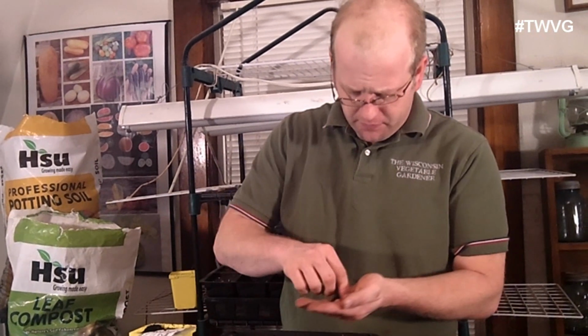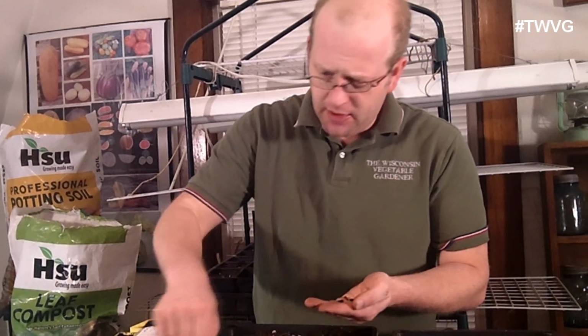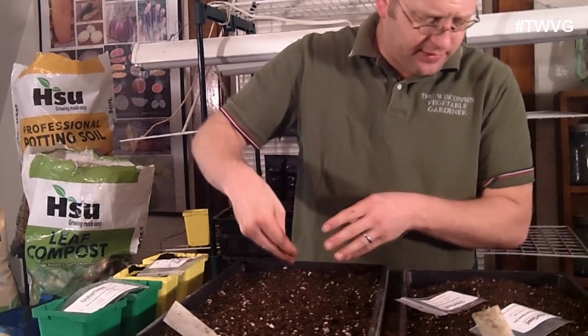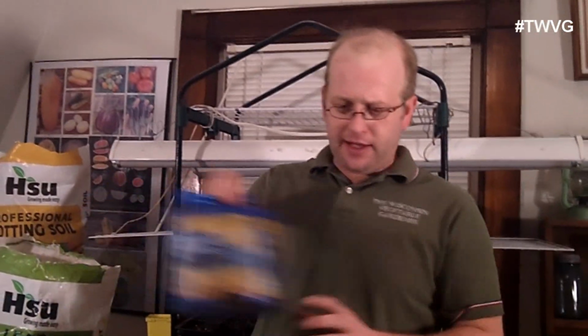So it worked out quite well. All right, I'm trying to space these out, and then I will come back and plant the yellow Spanish onions here. So we've got the seeds all planted or broadcast.